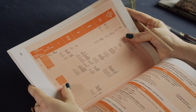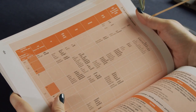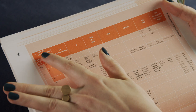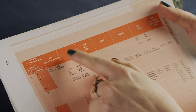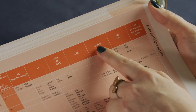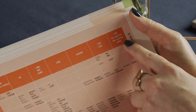Now, the second part that's quite difficult with French is there's plenty of irregular forms. So you see this here. The top line here is the ending of the infinitive. It can be er, ir, ure, ire, aire, dre, endre, tre, vre, oir, or oire.